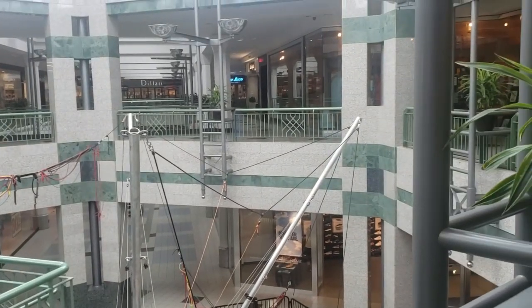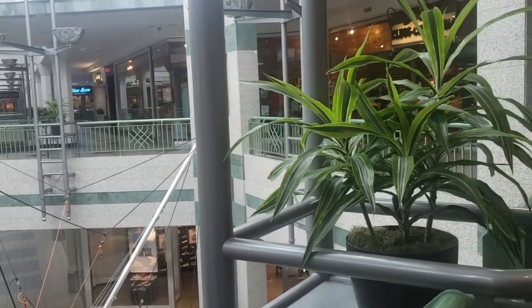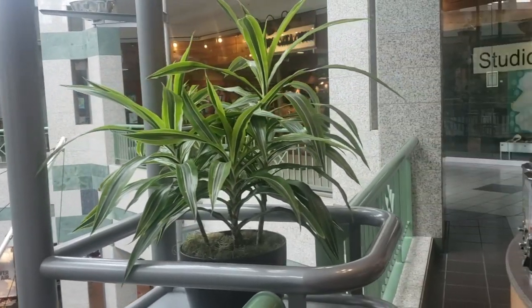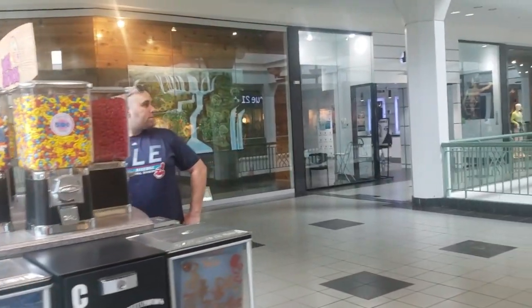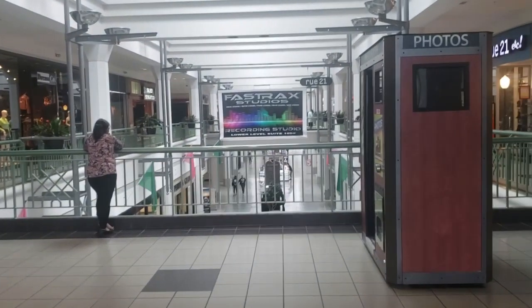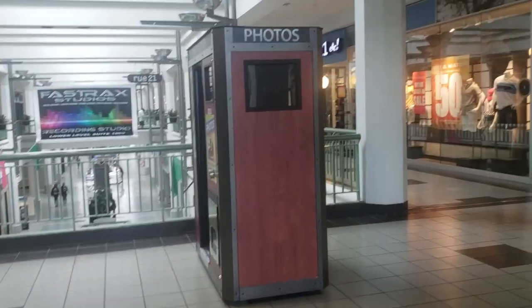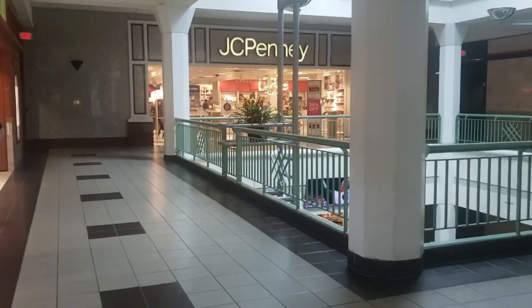And according to what I read, he tried to do some renovations that not everyone was very happy with, but they do have a strange number of attractions and odd things in this mall. They have an escape room, a cat cafe, a museum, a gaming center. We're going to walk the top floor, see what else we can find here.